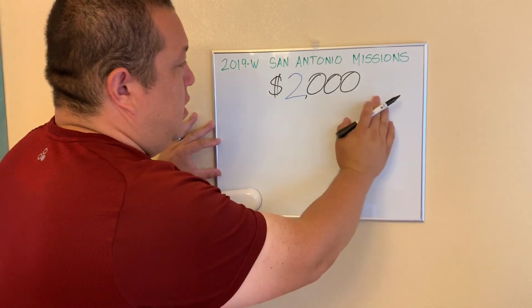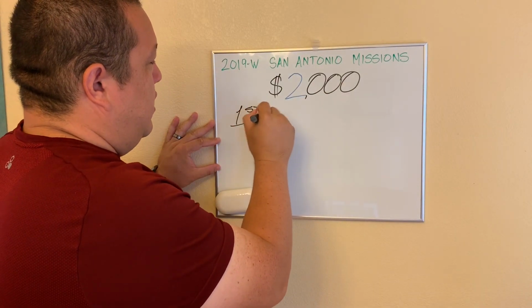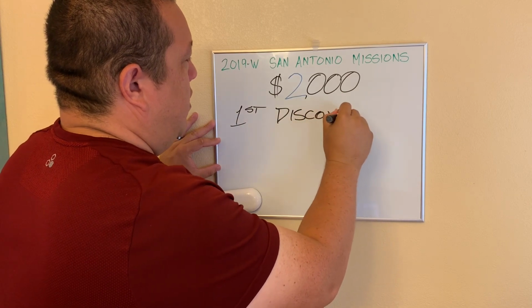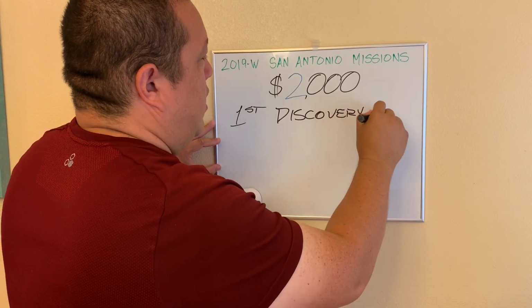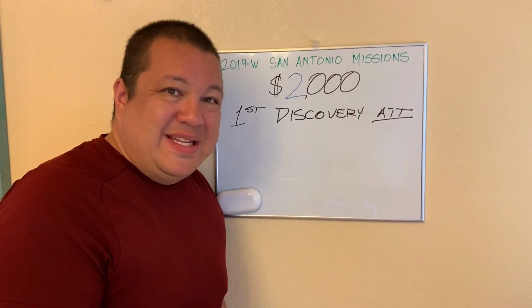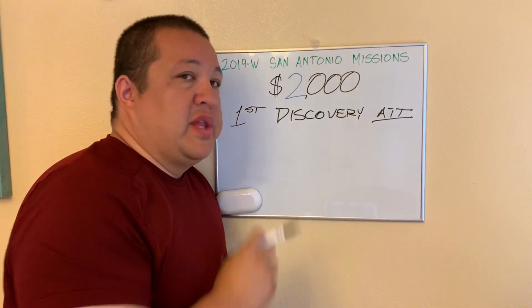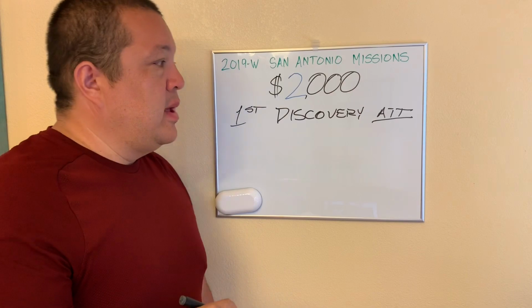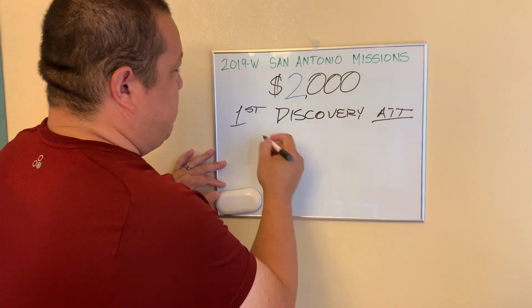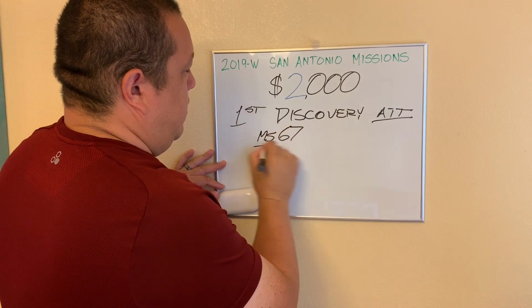But let's say you were successful in getting the first discovery. I'm going to put ATT, which is attribution, on the PCGS label. That's kind of a big deal, more so than the $2,000. Here's why. Let's say this first discovery specimen that you sent out to PCGS comes back MS 67.